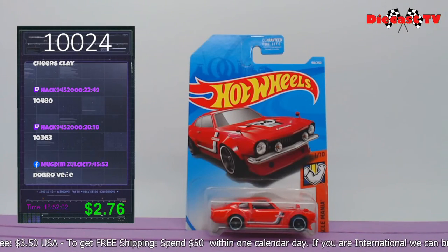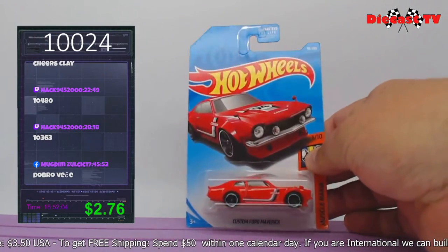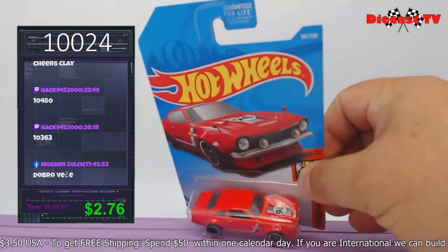Ross the Boss here with some Hot Wheels. Gotta love it. Take a look. It's a custom Ford Maverick in red. G-Ready. You gotta love that 94 on the hood.